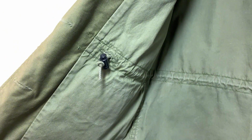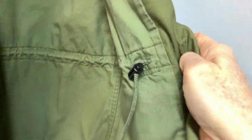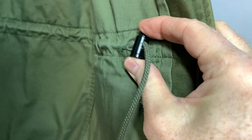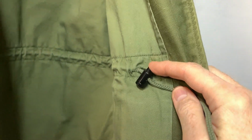It doesn't have a washing tag in here like jackets normally do, and I don't see it on either side or even a spot where it might have been. It does have this, which is kind of interesting. It has these little spring-loaded plastic pieces here for the waistband, which I don't remember when that actually came out.